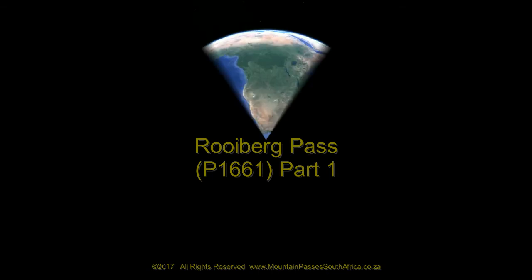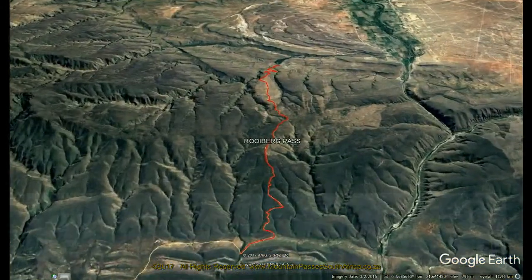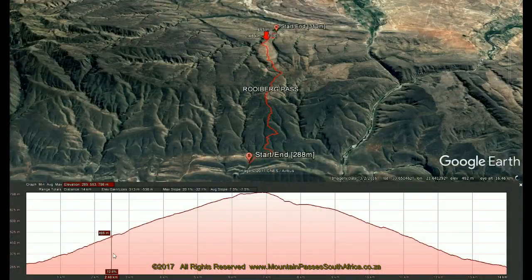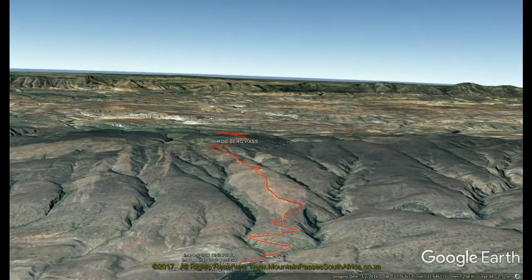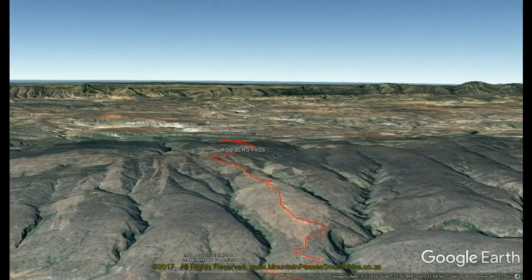The Rooiberg Pass was built in 1928, most probably under the supervision of the Divisional Council of Oudtshoorn. It joins the tiny village of Van Wyksdorp with Calitzdorp over the Rooiberg mountain. This is not a pass to be trifled with, and although it can be driven in a normal car, a high clearance vehicle would be much better.